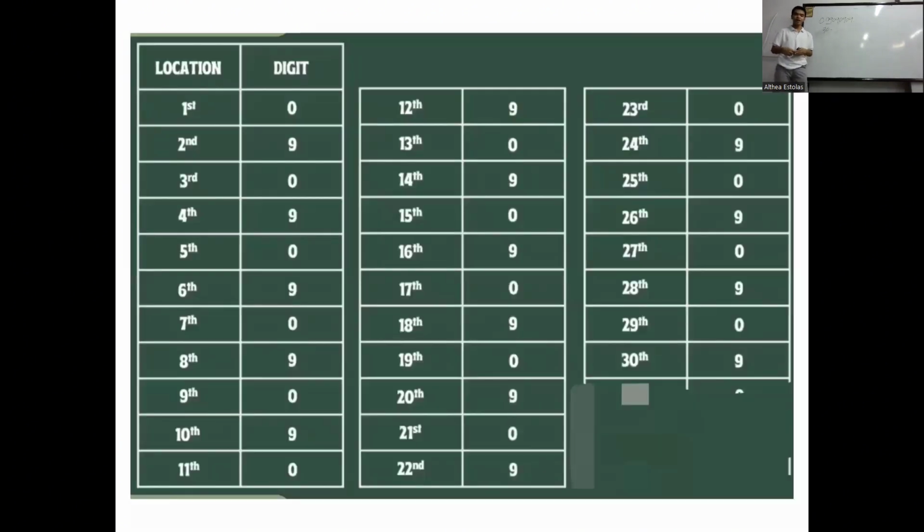In order to check, we can create a table. We can see in the presentation that the first digit is 0, the second digit is 9, and the third digit is 0 again. The fourth digit is 9. We can see that all the even places contain the number 9. And in the table, the 30th digit is 9. Therefore, our answer is correct.